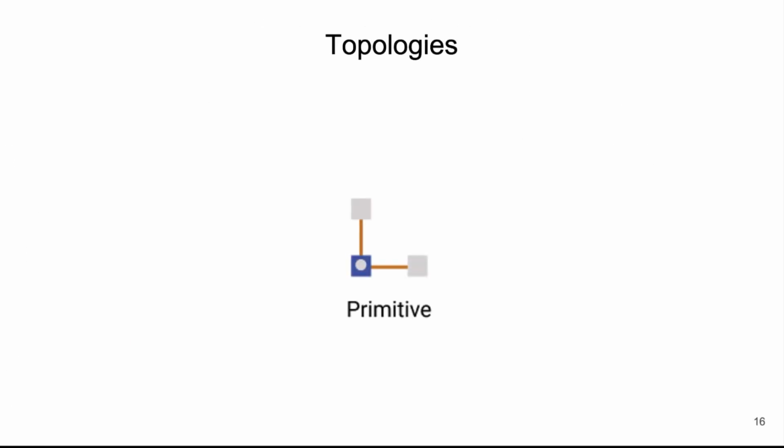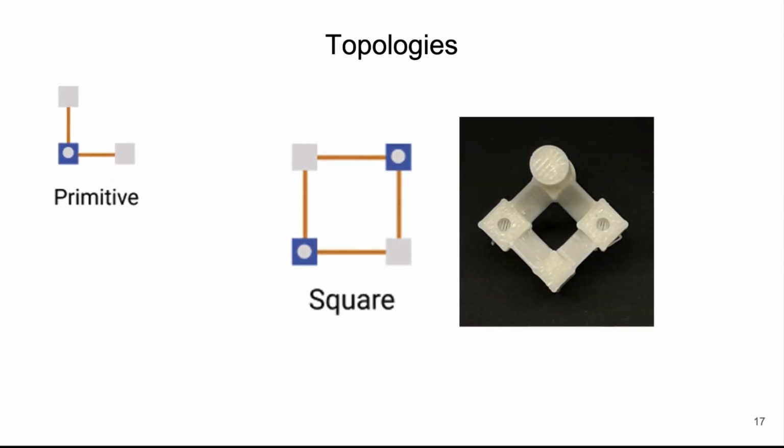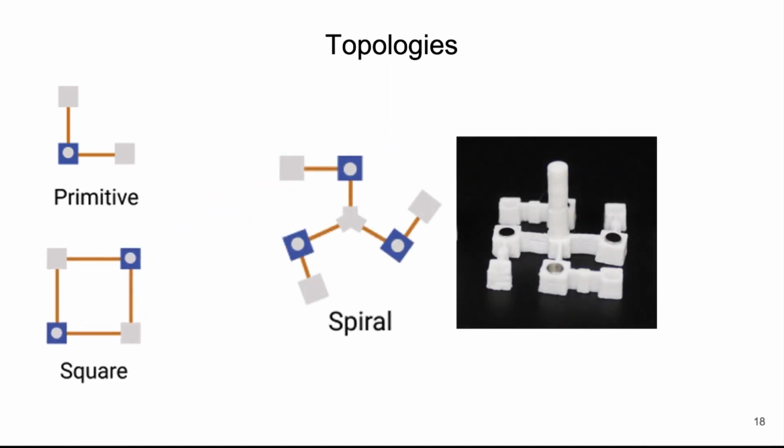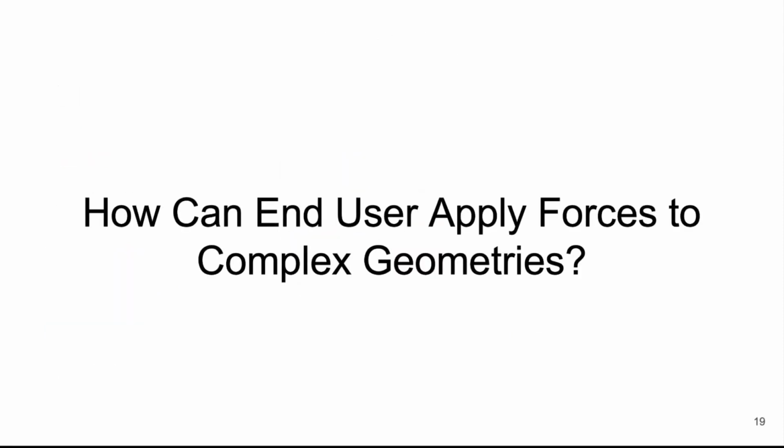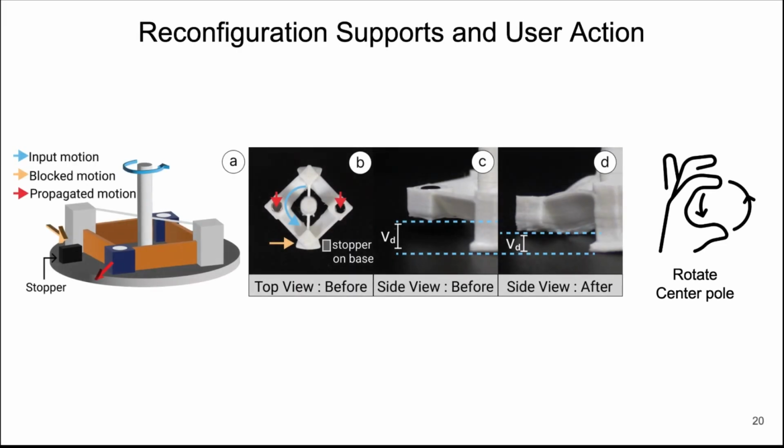We can combine the primitives to form other topologies. We explore two topologies, that is, the square topology with magnet cells at the corners and the spiral topology where primitives are all connected at one central point. But then, how can a user apply forces to multiple edge cells at once when multiple primitive geometries are combined? We add supports to each type of topology to assist in force application.